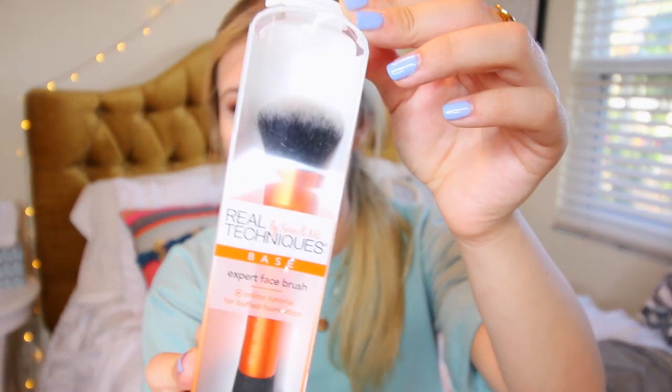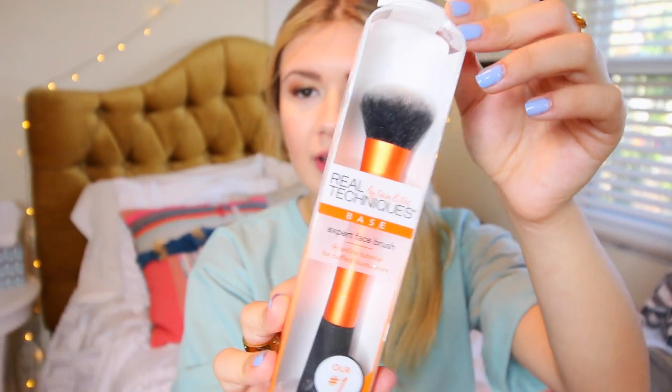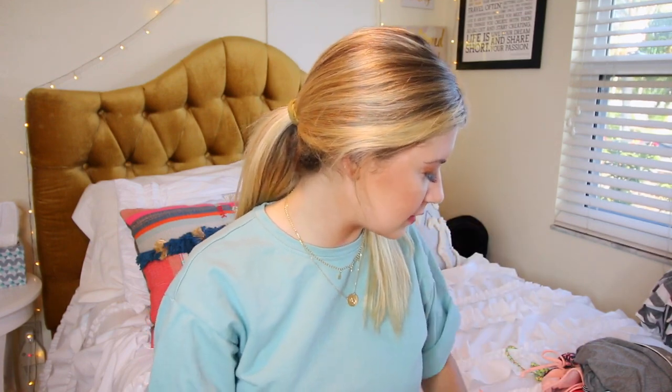And lastly, from Ulta, I got the Real Techniques Expert Face Brush, and it's the buffing foundation one. It just looks honestly amazing, and I love using my beauty blender, but sometimes I just want to use a brush instead and I want to kind of buff it in, so I'm gonna try that out. I hear lots of stuff about that.